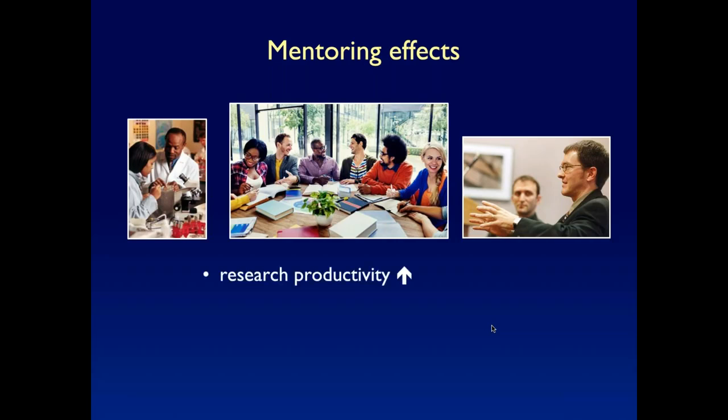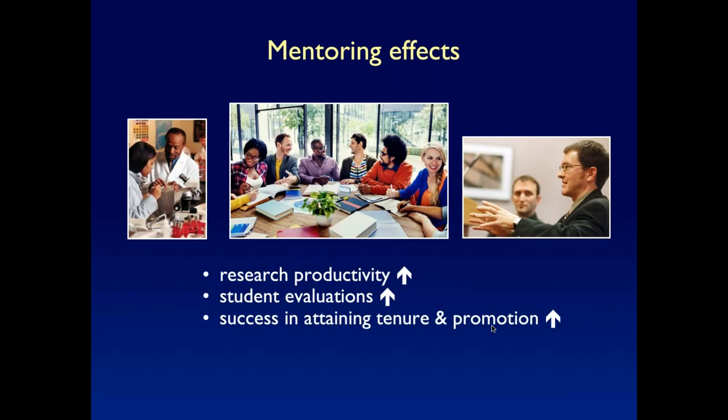So the people who have studied mentoring and have gone back to the people who were mentored and asked them afterwards, what did it do for you? It's found that it increases research productivity if there's mentoring on research. They're getting more projects done and getting more publications out of it. If they're mentored in teaching, their student evaluations go up. They are more successful in getting tenure and promotion if they're in institutions that operate in that way than they would be if they had not been mentored.